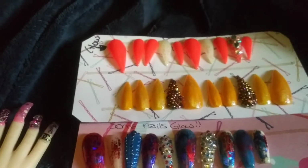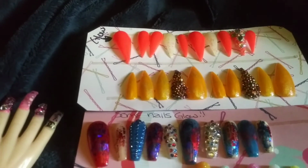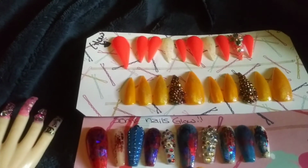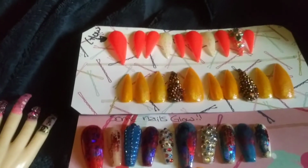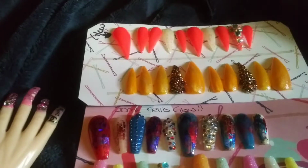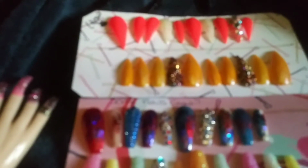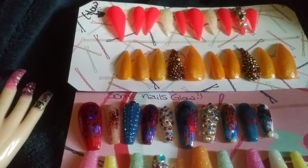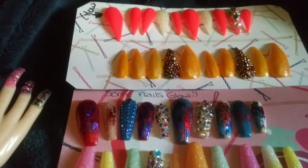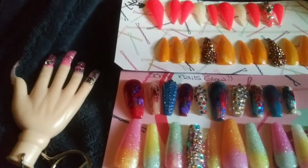You can file your nails down, wash your hands, put cuticle oil on them, and then you can glue your nails on, and they last for 2 to 3 weeks, sometimes longer, depending on how you take care of them. And you can also get multiple uses. I have nails, you guys, that I have worn like 3, 4, 5 times, okay? Over and over again. They are still nice.